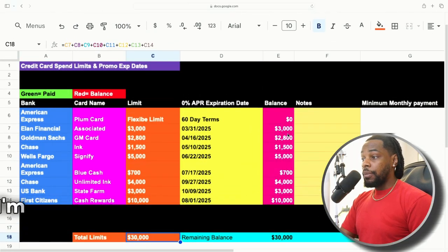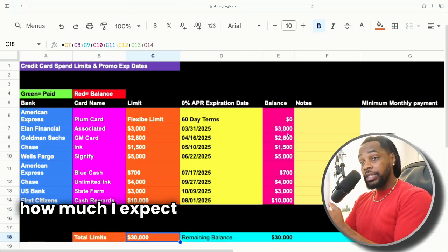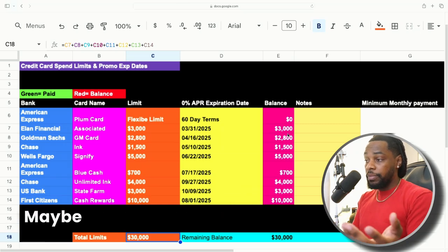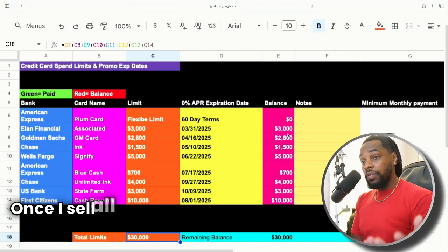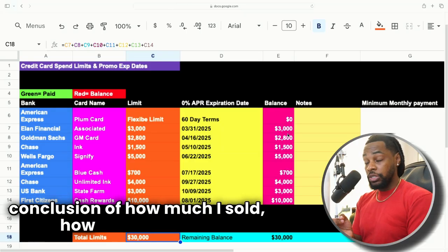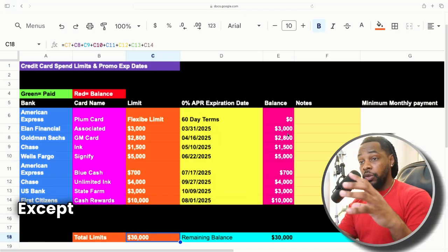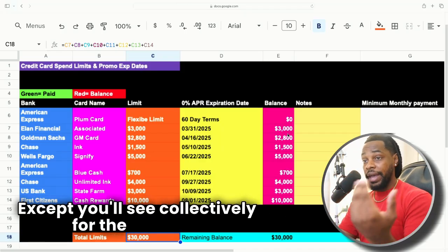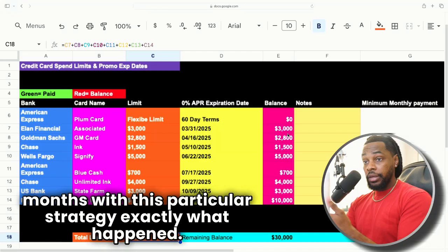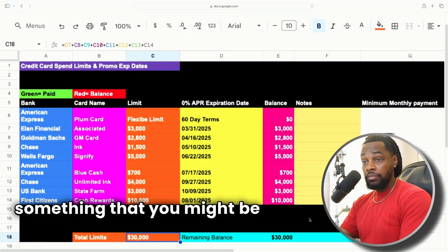But what I will do is make a second part of this video where after I buy all the inventory, I'm going to show you exactly how much I purchased, how much I expect to make, and then maybe later on next year, maybe it'll be like a trilogy. Once I sell all the inventory, I'll show you the conclusion of how much I sold, how much I made, the returns, similar to my first Amazon video, except you'll see collectively for the past few months with this particular strategy exactly what happened. And then if you want to wait for that, then you can make the determination if this is something that you might be willing to do.